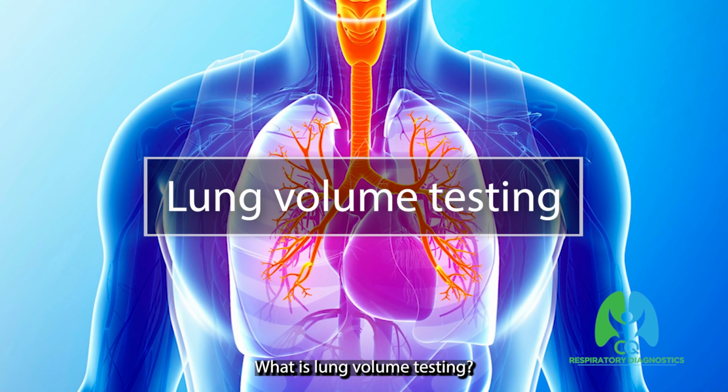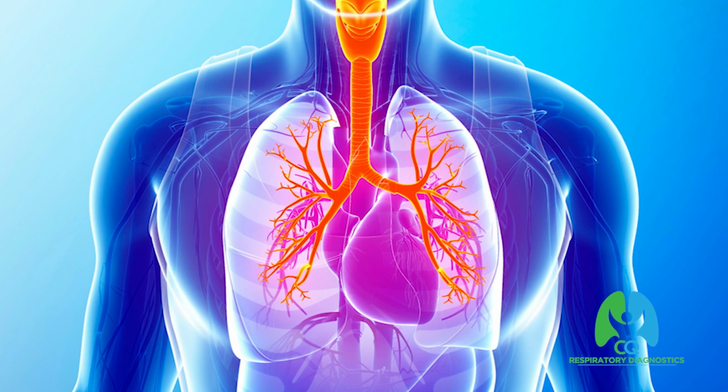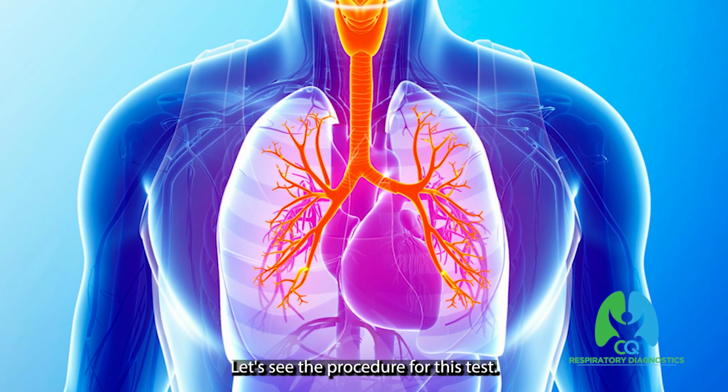Lung volume testing. What is lung volume testing? For this test, we will be looking at how big your lungs are. This is useful for seeing if your lungs are being restricted or if there is any gas trapping. Let's see the procedure for this test.